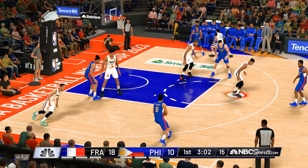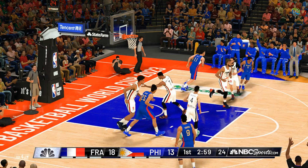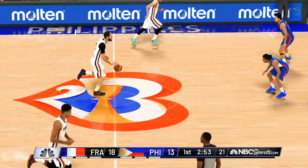Pass to Thompson. 3-pointer. Sinks the triple. Thompson's got his second basket of the night. And you can see that backcourt just setting the tone for the entire team.